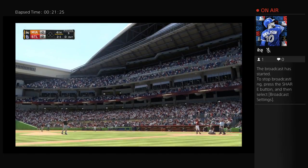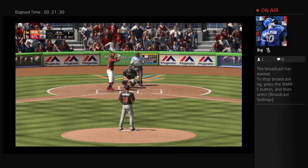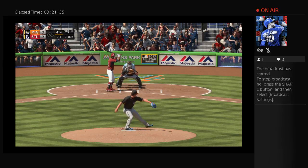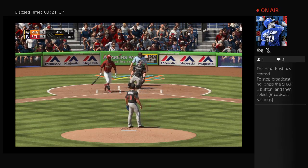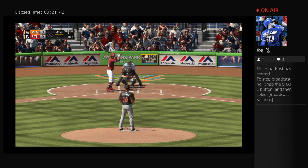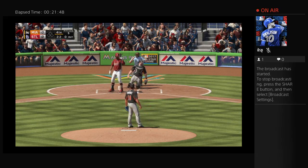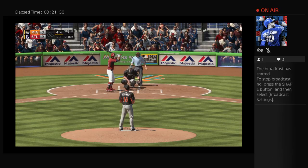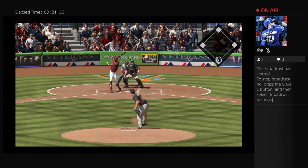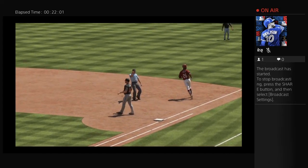2-1. That's going to even up the count at 2-2. Even at 2 balls and 2 strikes. Here's the pitch. And another foul ball. Ground ball sent back up the middle. And he's retired here, 1 away.